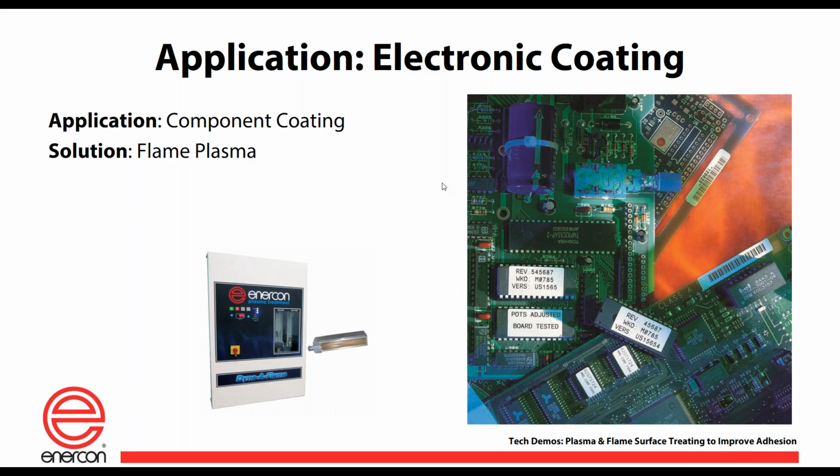The one thing about flame and plasma is we call them line of sight type treatments, which means if you're not looking at it, you're not treating it. So again, a vertical wall is a little bit more of a challenge, but there are ways around that. So just keep that in mind. And if you have any questions about that, please feel free to let me know.